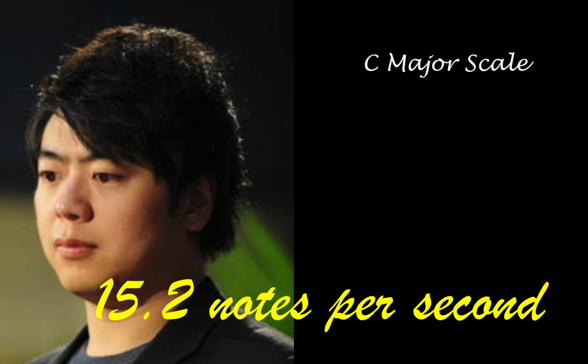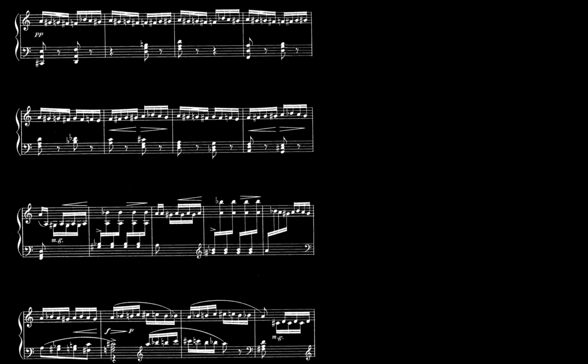So, the 15 notes a second that Rife describes as exceptional, and for the listeners to be the absolute limit of piano playing, is reserved only for a very short run in a C major scale. Long seems to be able to play 15 notes per second forever, but what about a more difficult piece? Can he still perform it at the same amazing speed? This is naturally the next question that comes to mind.